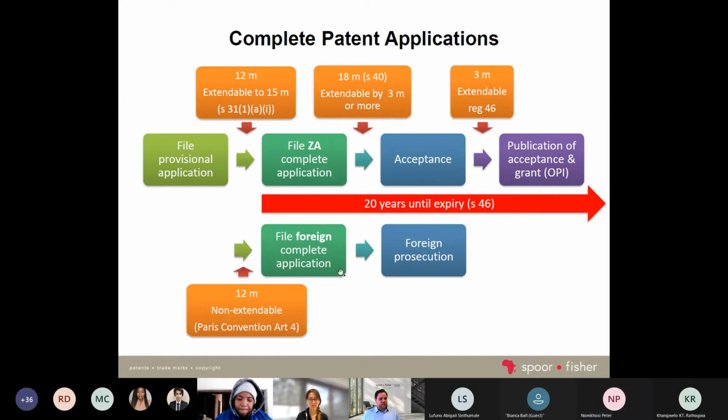But then if we just go back down to the Paris Convention application, you'll file your complete application in South Africa, and then it's the same prosecution that takes place in South Africa. You still need to comply with all the formality requirements, all the documents that need to be submitted in support of the application.